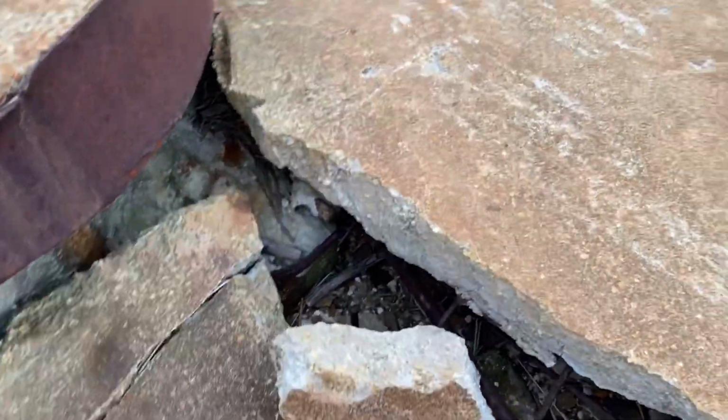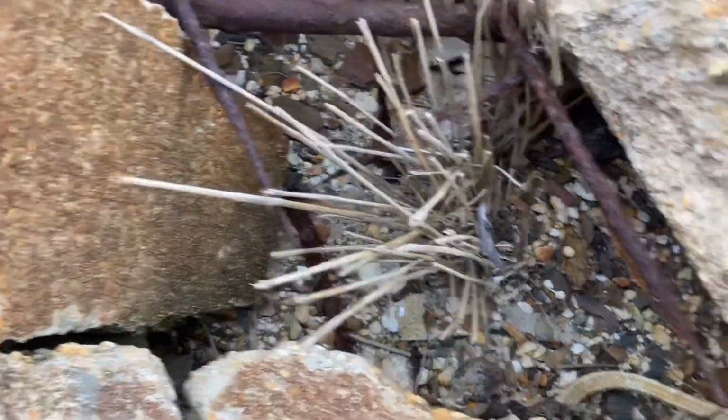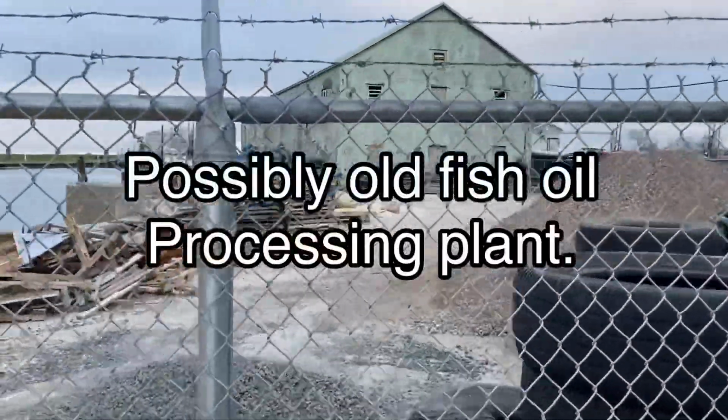Yeah, all this stuff you can see underneath this old pier. I don't see anything. Look at that old structure.